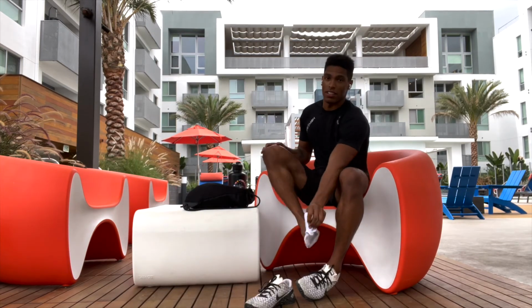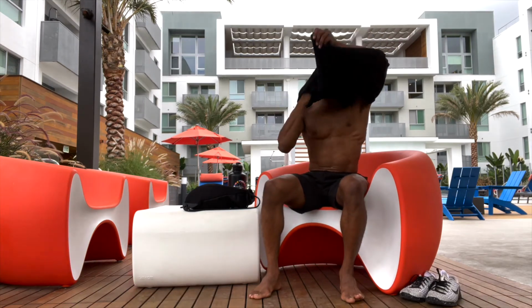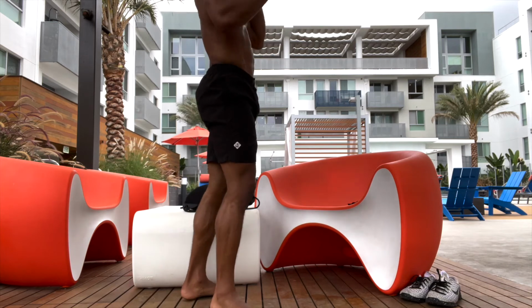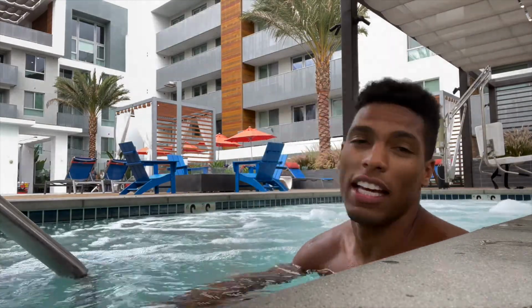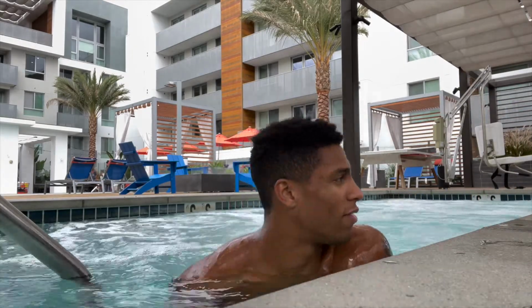This is the hot tub, which is dope because I go in the pool. My whole body literally feels like spaghetti. It just hurts everywhere. This is feeling a lot better.